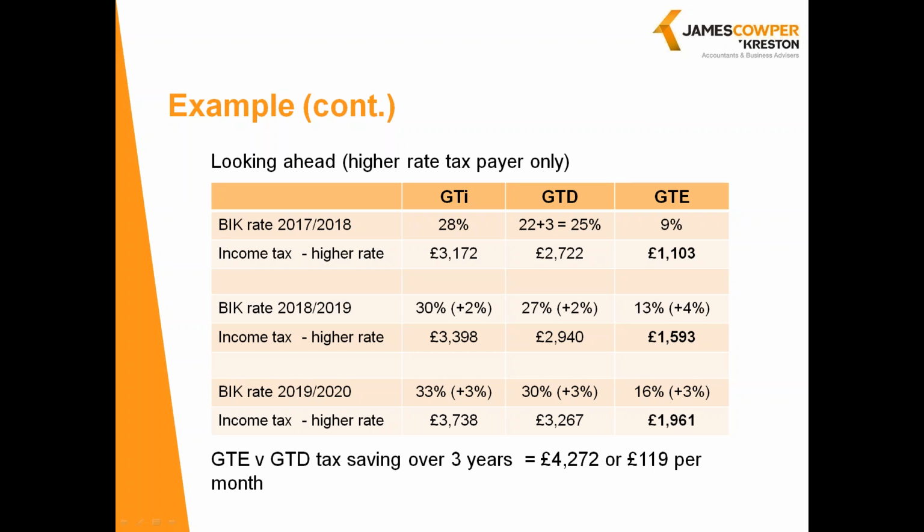What are the benefit in kind tax charges going to look like at that point in time? So again, I've just run that example through for my 3 different Volkswagen Golfs. You can see I've started off the table here with the same figures from the previous slide, i.e. the 2017, 2018 tax rates.